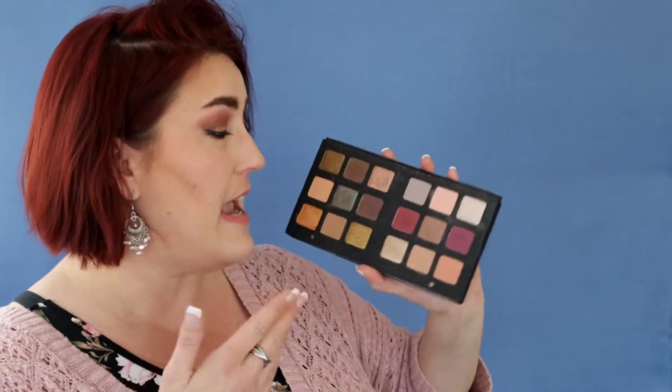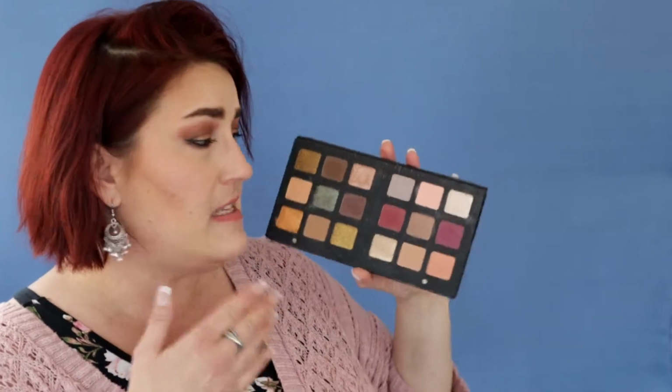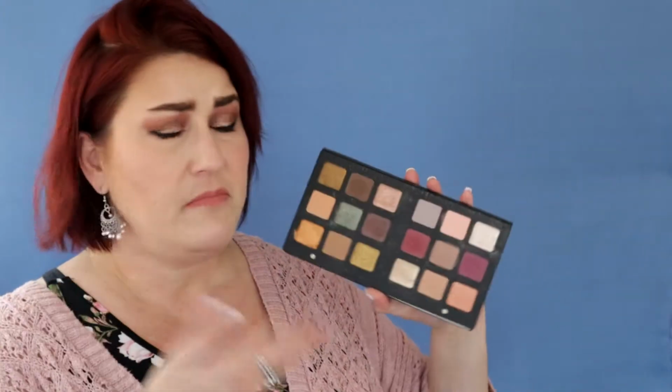The one thing I do like about this palette is that you get warm and cool tones, and they all work well together. I know that there's this stigma that you can't put warm and cool together. It just doesn't look good. Every single shadow in this palette works well with each other, and I think that is amazing. You do have a nice warm and cool mix in here, so I think that is awesome.